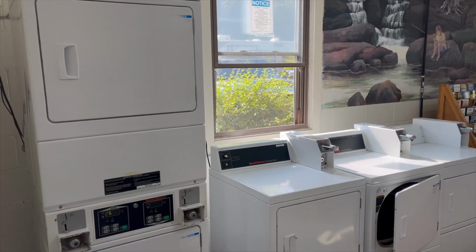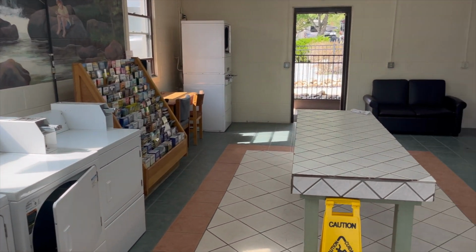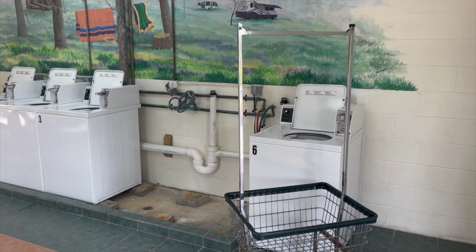Right, and there's plenty of washers and dryers there, so you don't really have to compete with people when you're trying to do your laundry.